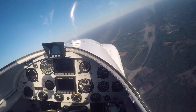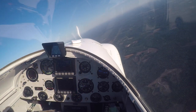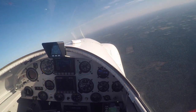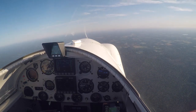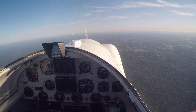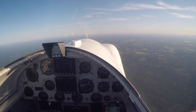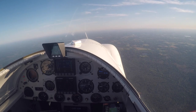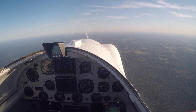Slowing to about 100 knots here. Power's back at 14 inches. Trim. Little downtrend going. And rolling out, heading 360. Looks like about 5 degrees of pitch. And power's coming back up to capture 100. And need a little more pitch than that. 4109, you can proceed direct Pensacola. Good tone.